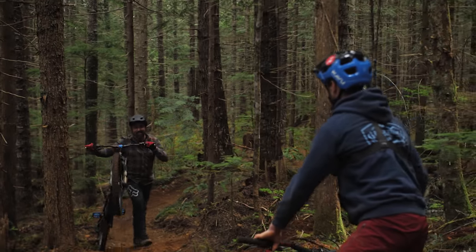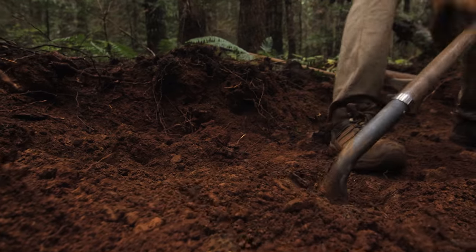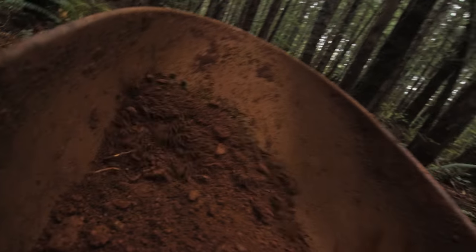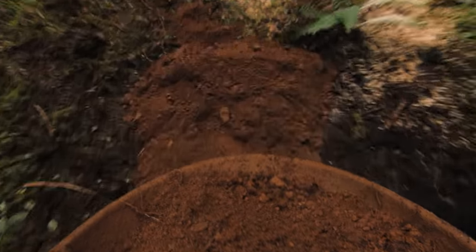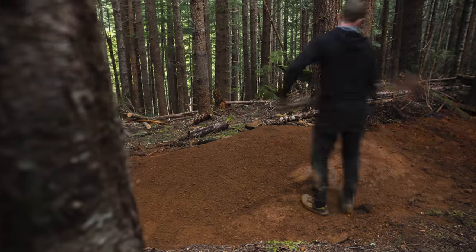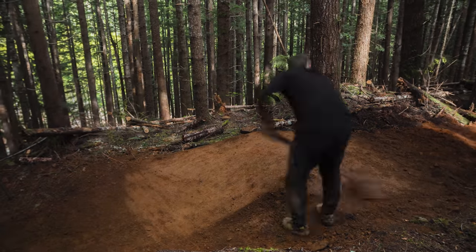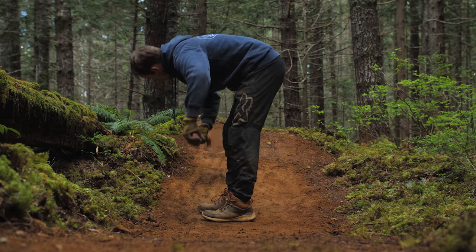So ridiculously fun. I feel like creativity comes out a little more in hand-built trails. You take more time to really shape things up. You're not ripping apart the forest so much, and it's a slower process. There really was no other option in this trail other than to build it by hand and just do the work.